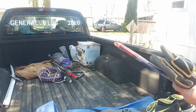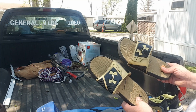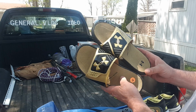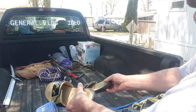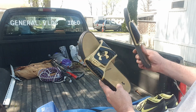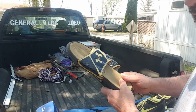Then I bought these slides, I guess they're called, and they're Under Armour, which is what Colton likes, and he likes slides. So, at $1 a pair, I bought both pairs. Now this pair here is a little bit bigger, but for $1 a pair, yeah.